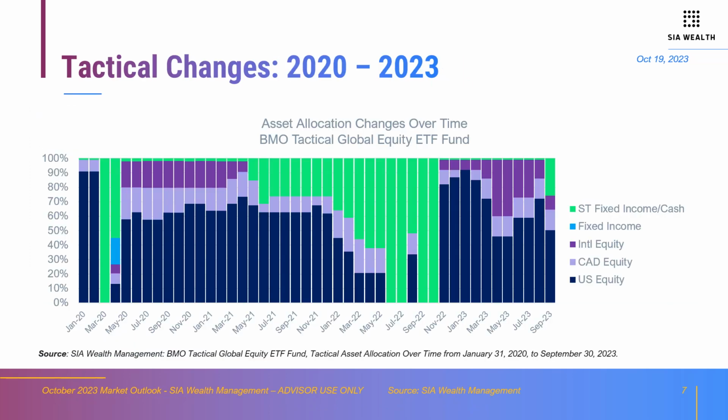Now, the last couple of years have been really interesting from a True Tactical perspective. So I just wanted to look at one of our funds as an example. We're having a look at the BMO Tactical Global Equity ETF Fund here, and the bars are the asset allocation changes over time. The last three years or so has resulted in SIA being our most tactically active since the inception of the funds. We have seen some elevated risk signals over the past few years, starting in mid-2021, where the equity portfolios we managed did take some risk off the table. This was amplified then again in 2022.